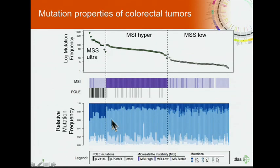In addition, these ultra-mutated patients show a very dramatic skewing in the relative frequencies of CA mutation relative to the hyper and the low mutation rate microsatellite unstable. So we don't know for sure the origin of this yet. The mutations that we see in the patients are a combination of mistakes by the polymerase and whatever repair processes are going on.